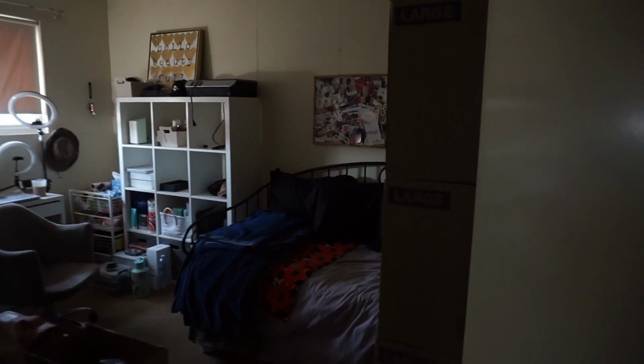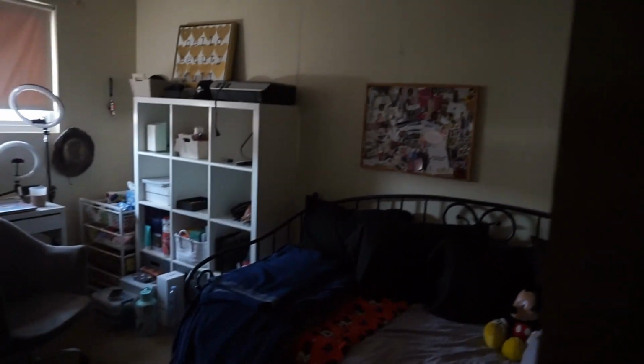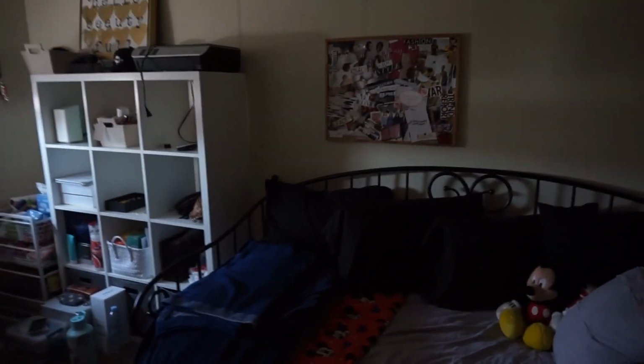Okay, so walking into my room, you see I have tons of boxes stacked. I stacked these boxes up. It was so funny, my sister was like, "Who stacked these boxes?" I was like, "Me. I'm a strong girl."